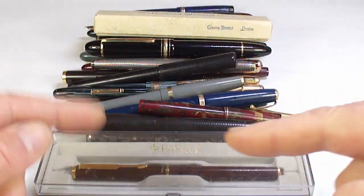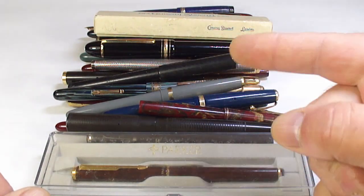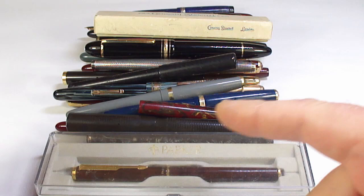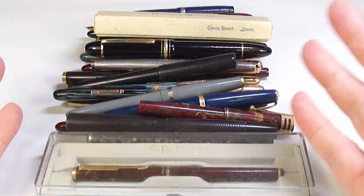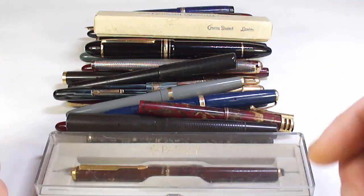These are the pens that I managed to find while we were out pen hunting. And don't forget, for you people that don't know, the majority of these pens will become available. Some of them will be used for parts. Some of them, maybe a giveaway or just sell as is, but a lot of them will be restored and will become available.